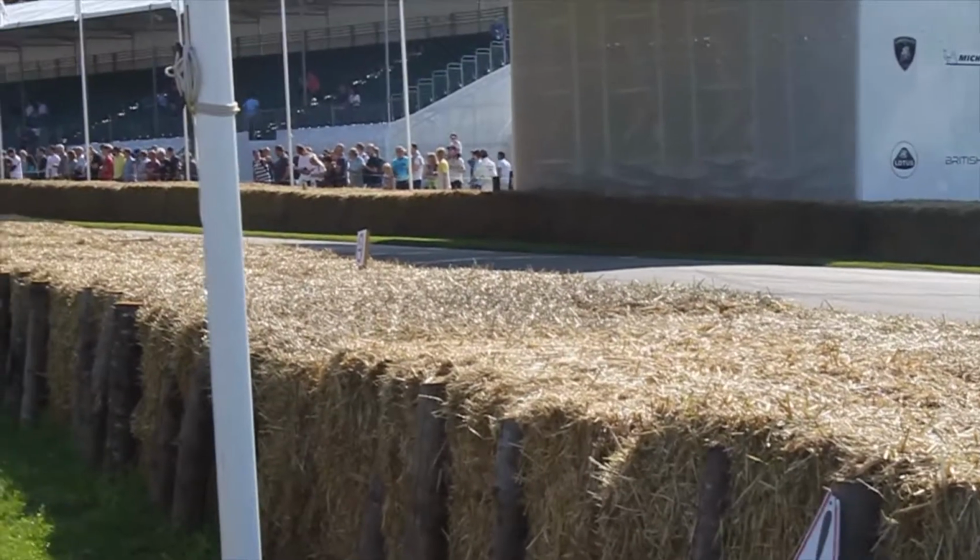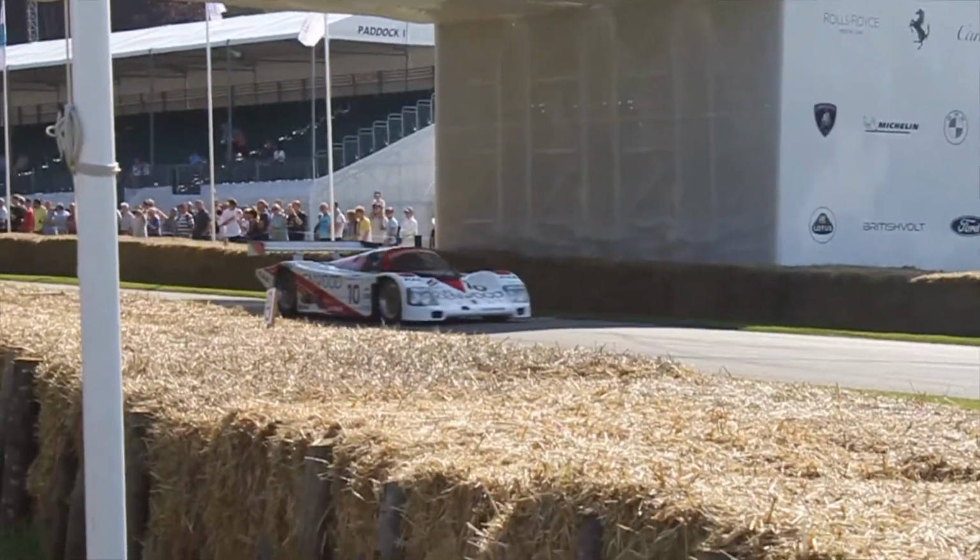How much regen do you want? They're different, Formula 1. All Formula 1 cars. Give me less, give me less, give me less.